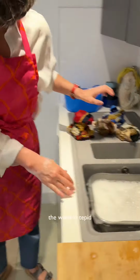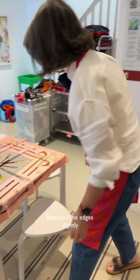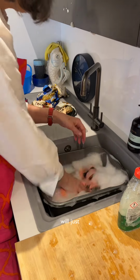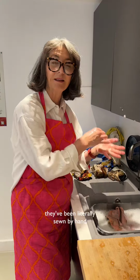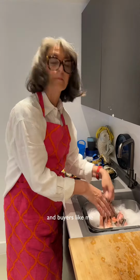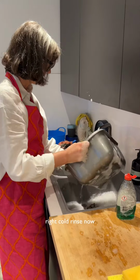The water is tepid, and then the last one, I think it is literally that they've flattened the edges slightly. I'm hoping the water and a swish around will just bounce them back up. Yes, I think it is going to. A beautiful hand-rolled edge. They've been literally sewn by hand. For collectors and buyers like me, it really affects the value of a scarf. Right, cold rinse now.